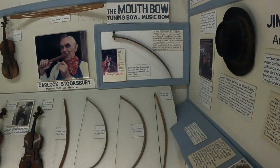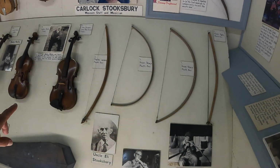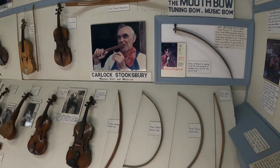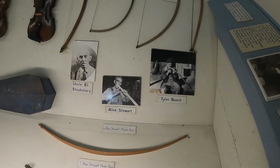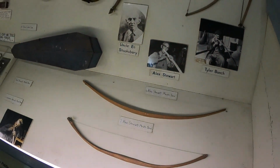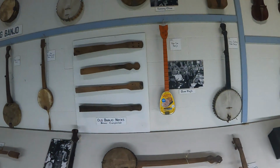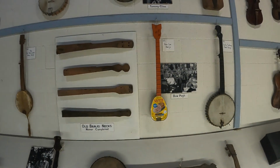I'd like to know if anybody has heard or ever seen a mouth bow. I've never seen a mouth bow, and apparently there's a picture of Carlock Stewksbury playing one. So that's cool. What a name, Carlock Stewksbury. That sounds phenomenal. Yeah, so there's a mouth bow. And then some, and Stephanie's like, oh my God. I don't know what she's, oh my God, but I'm pretty sure I have one of those canned hams at home, so I might have to attempt to make something like that.